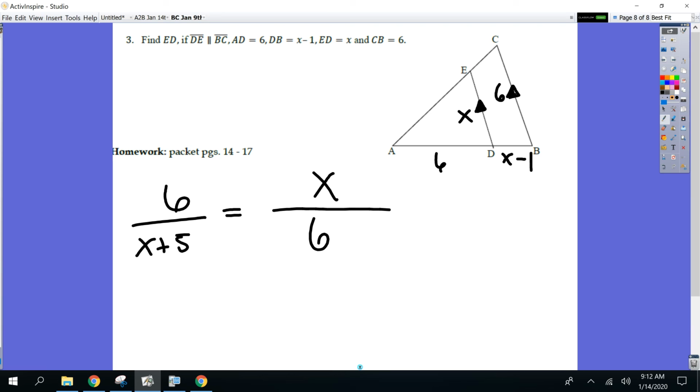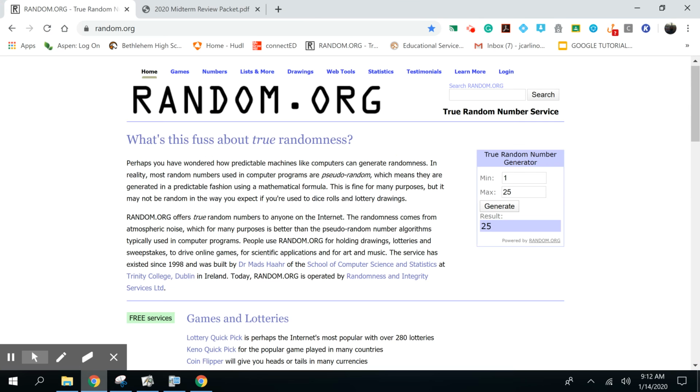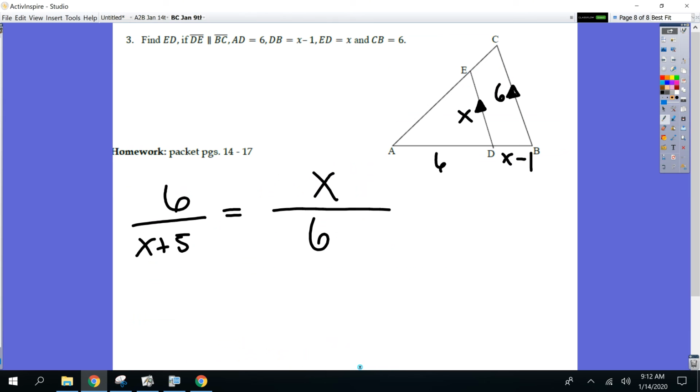Nice job. Good work. Let's finish strong now. Come on, period 2. Finish strong. 13. Cross multiply. 6x squared? X squared. There we go. Everyone see a squared?